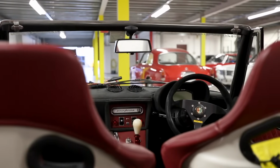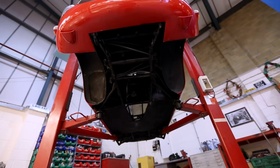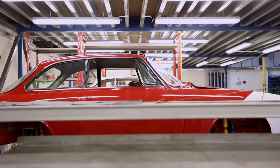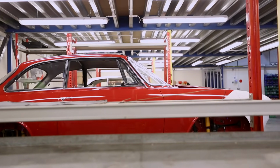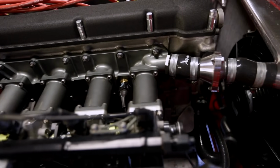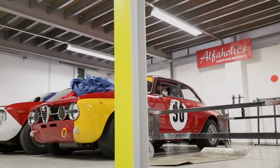Getting the maximum performance from the GTA R290 has seen the Banks brothers take weight loss to extremes. This car has bonded carbon doors, bonnet and boot lid to reduce the weight of the whole car to 830 kilograms, around 1,800 pounds. With fuel injection and a modern ECU, the engine makes 240 brake horsepower. That gives the car a whopping 290 brake horsepower per ton.